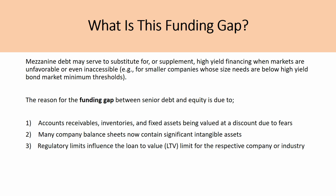Once again, there's much little due diligence, and at the same time, they don't really care about that because they earn their rate of return through different means. In addition, with many company balance sheets, there's now significant intangible assets. That goes back to the collateral discussion, but instead of putting up tangible assets, they have nothing to put up because it's all intangible, probably goodwill.